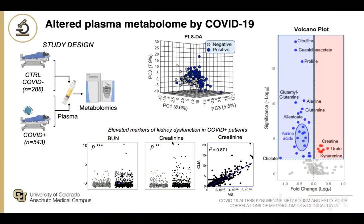And so in this study, we analyzed the plasma because one of the major objectives of this study was also to look at coagulation and to correlate metabolite data with coagulation parameters. And so in this study, again, leveraging our collaboration with Columbia, we analyzed 831 plasma samples. 543 were from COVID positive patients and 288 from COVID negative.